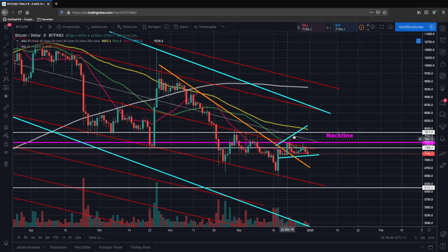For example, we have this broadening ascending wedge formation, and this is a bullish pattern in my opinion because, like I showed you, there is an 81% probability that this is a continuation pattern. And as you can see, we have this bull elephant bar into this pattern, so it is likely to see a breakout upwards.